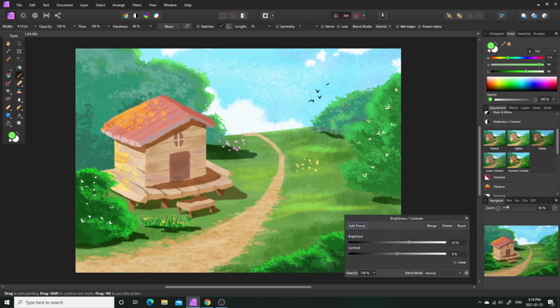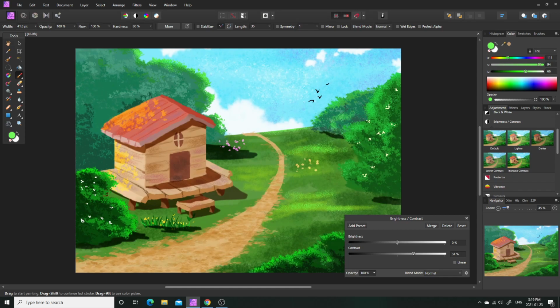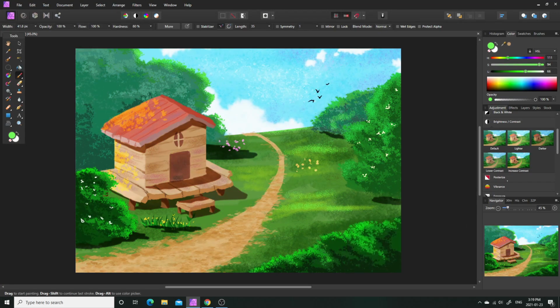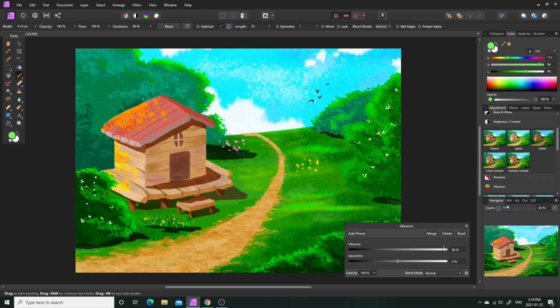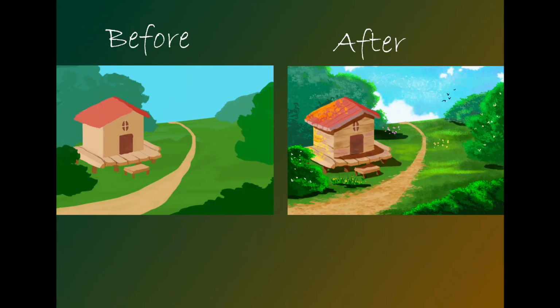And there's no right or wrong way to do it. It's all up to you how you want your painting to look. For this one, I increased the brightness and saturation just a little bit. And here is before adjustment and after. Are you ready for it? Here is our before and after we applied the 5 tips.